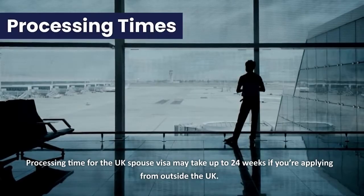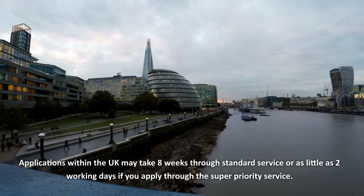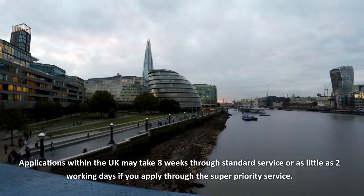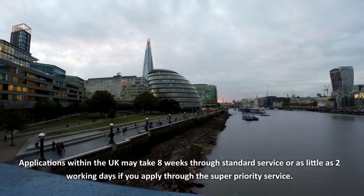Processing time for the UK spouse visa may take up to 24 weeks if you're applying from outside the UK. Applications within the UK may take 8 weeks through standard service or as little as 2 working days if you apply through the super priority service.